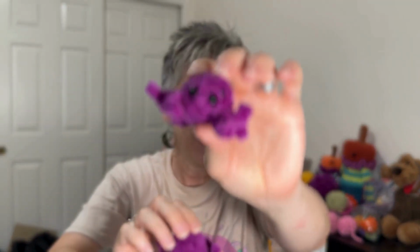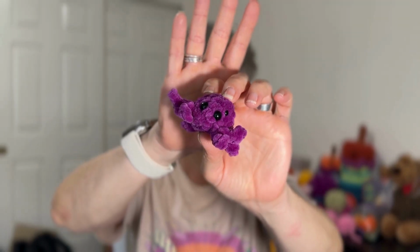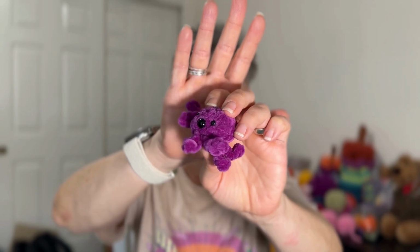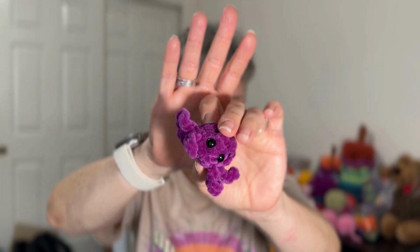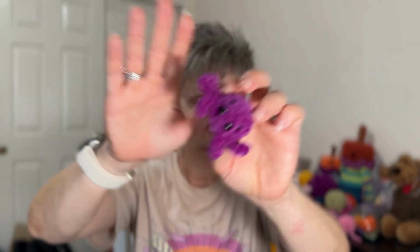Another really cute pattern by All From Jade. She has these really fun spiders herself, and these are seriously so quick. She only has one set of eyes, and I like my spiders to have more sets of eyes. So these are going to be in mystery bags for maybe $5 on my table for my market. So that's how I'm going to use these.